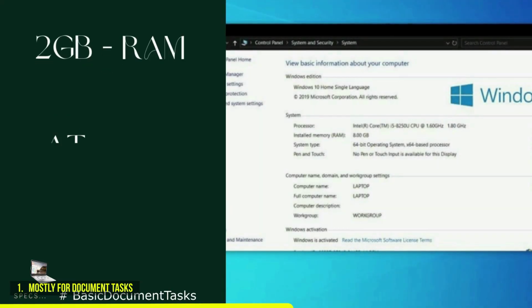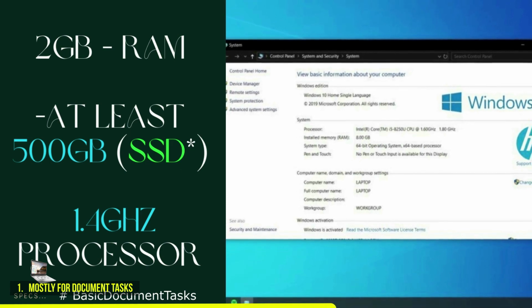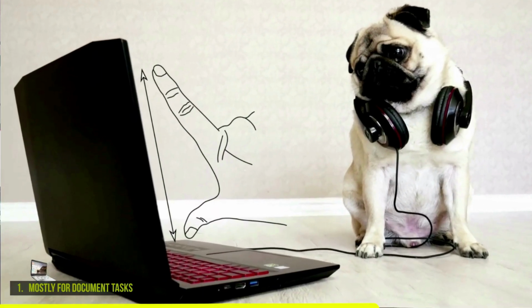You would also need your laptop to have at least 1.4 gigahertz processing speed, and anything below that might end up slowing down your workflow, and you might not like the workflow as well. You might also need to consider.